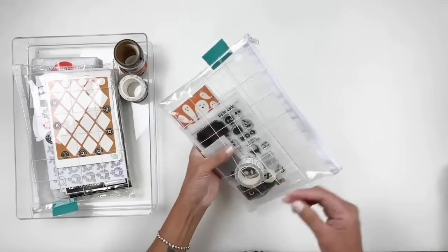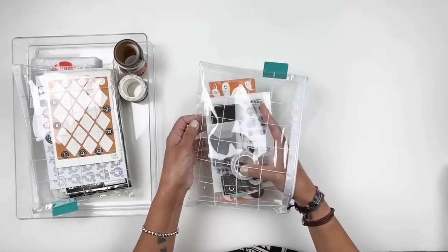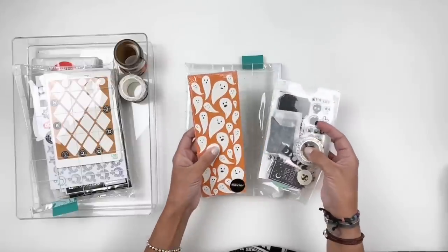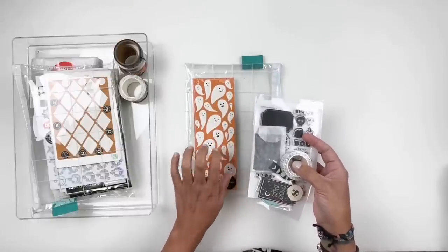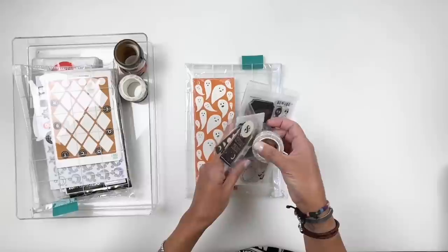This is the new kit from Studio Calico. It's the Halloween 3x8 kit. It's beautiful. I can't wait to use this one. I'm so excited for it. As you can see, I didn't even open the paper pack yet. I just thought I would wait until I start working on my October Daily, but it's gorgeous. And it comes with washi tape, some ephemera, a stamp set.